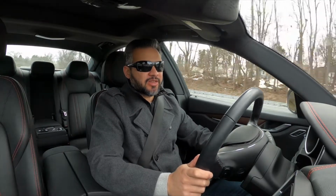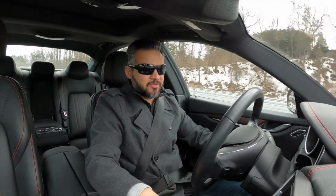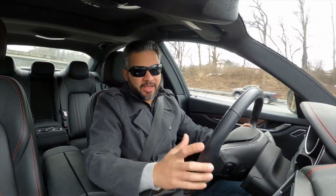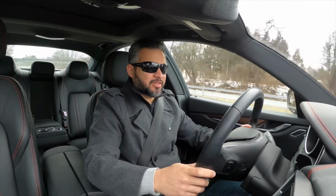I do think though that a car like this would benefit from something like a V8, simply because of the low-end torque that you need, that immediacy that the V8 will give you. But again, that could be maybe a Trofeo model, and I believe the new Trofeo model comes with a Ferrari-sourced V8.